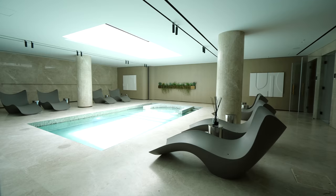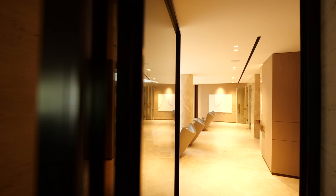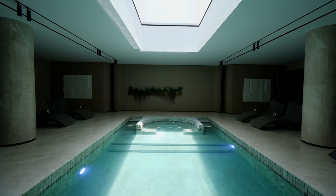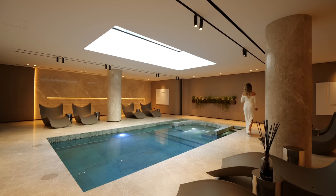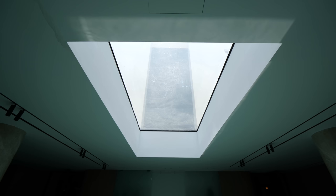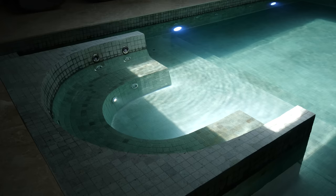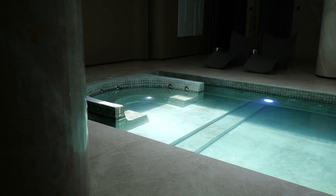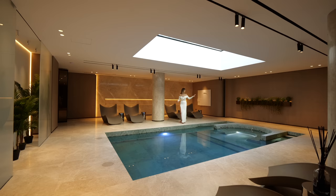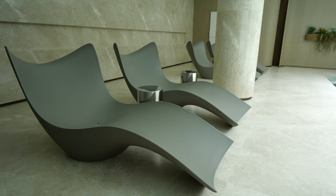Come through this cool black glass door into the swimming pool and spa. So you've got dual showers, a steam room, and a sauna. And the best thing about this room is the skylight, which was the fountain in the courtyard that you saw at the start of the video. It's bringing loads of natural light in, which kind of makes it feel like we're not in a basement and we could sort of be outside, especially with all the plants. We've got some groovy chairs on the side.